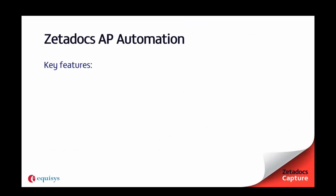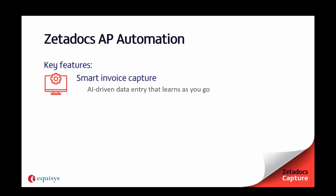So let me provide a little context and some specific benefits about AP automation and intersperse that with a demo of each feature so that you know what to look out for when selecting an AP automation solution for Business Central. Our solution uses next-generation document capture technology that uses AI to extract data from supplier invoices and automatically enters it into Business Central as purchase invoices. AI makes the solution ready to use without the initial setup of vendor templates that older generation solutions use. Zetadocs Capture also gets smarter the more you use it, as it remembers any changes you make for next time. So David, why don't you show us Smart Invoice Capture in action?